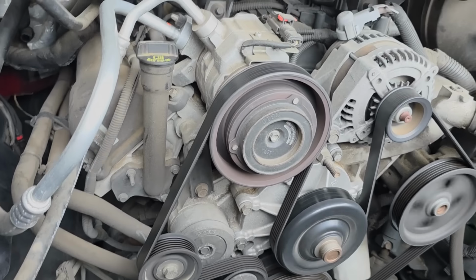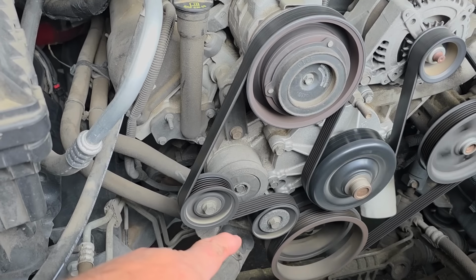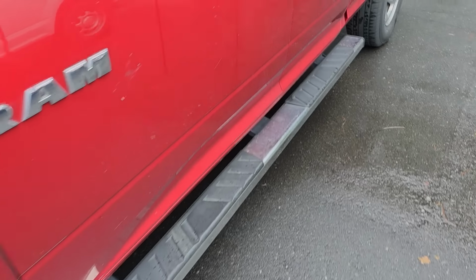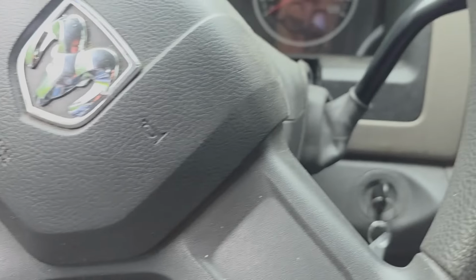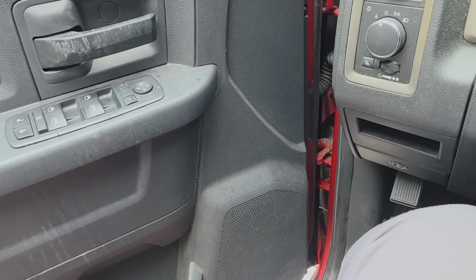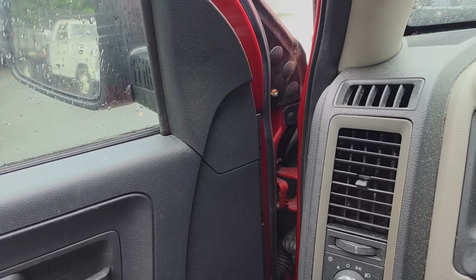All right, so it's been running a while, and it's definitely a rod knock. You hear it? It's idling, and it's coming from down low. It's not up here like where the lifters are. It's down there. And I bet you if I rev it up, you'll hear it go krrrk. Originally, I thought it was piston slap because it was so light, but no, I don't think so. There it is. Hear it?